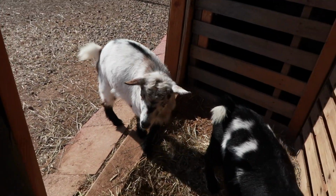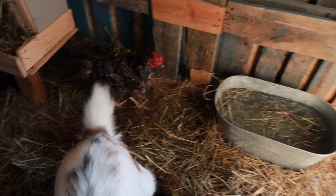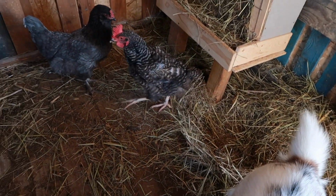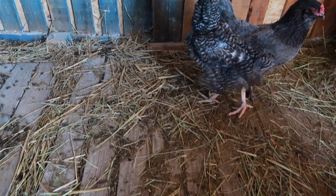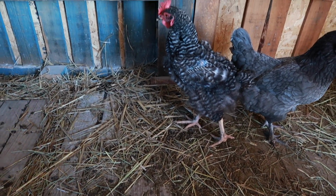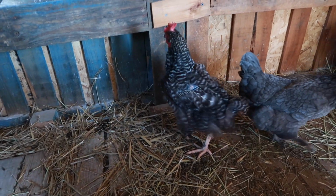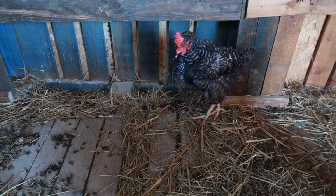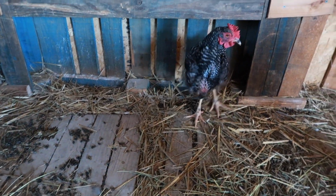Girls, oh, look at the chickens dead to your water. Is that your fault, Miss Bard? This is our molting chicken from the last video. She's doing a lot better. I don't know if you can see her feathers are starting to grow back, the one she lost. And we did end up bringing her in for a couple days and put her back outside, and look at her now. She's doing much better.